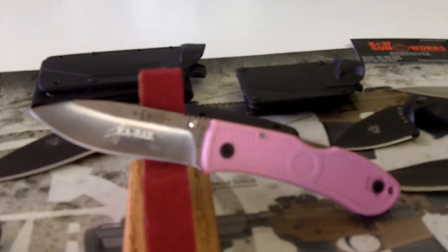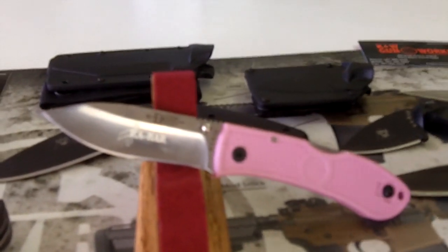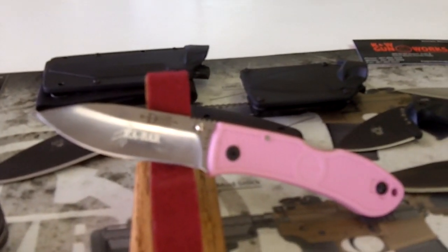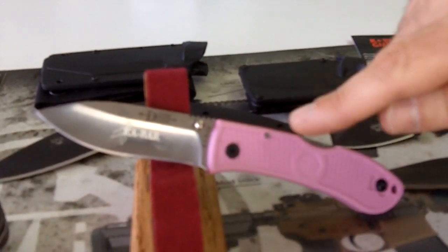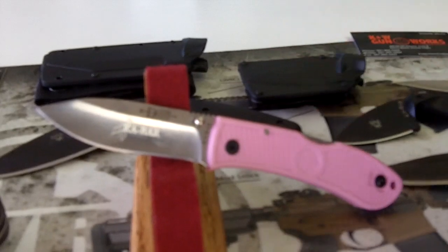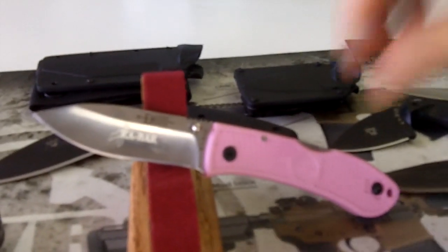It's a K-Bar Dozier. You guys might see, I think the Nut and Fancy project, I believe he likes the K-Bar Dozier. I believe it's an inexpensive utility knife. This one's kind of cool because I know they give proceeds towards breast cancer. That's cool. And we sell the ladies' ones like these in the shop, so we keep them.